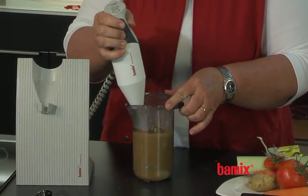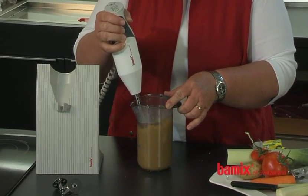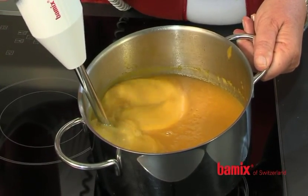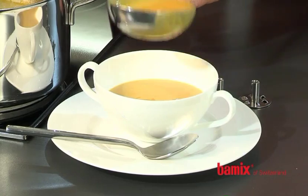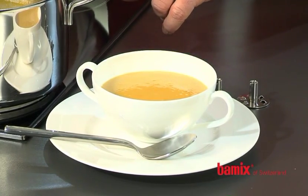For preparing a delicious high-vitamin vegetable soup, for example, first cut the ingredients with the multi-purpose blade to the desired fineness. You can continue to process the hot soup in the pot using the whisk or the multi-purpose blade. Thanks to its duly insulated and sealed housing, the Bamix has a large immersion depth.